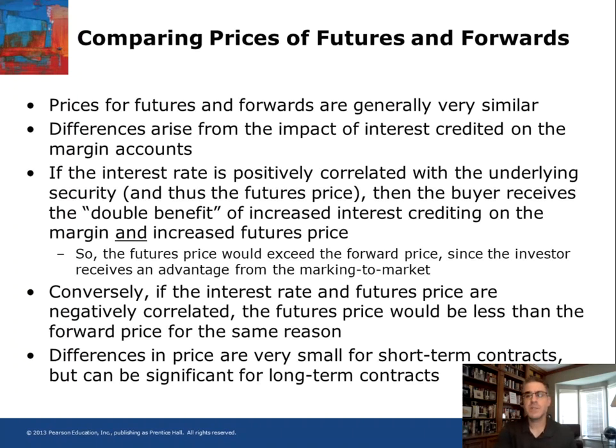Finally, let's look at the differences in prices between futures and forwards. As in our example, they are generally very similar. The biggest difference comes from the crediting of interest on margin accounts for futures contracts, which doesn't happen for forwards. The differences depend on the correlation between the interest rate credited and the price of the underlying security. If they're positively correlated, then an increase in the security price, and thus in the futures contract, coincides with an increased rate of interest, so there's a double benefit to the buyer.